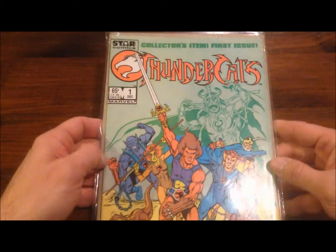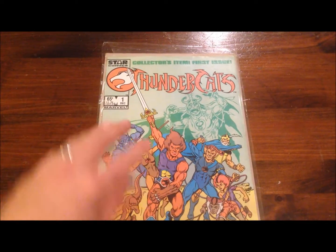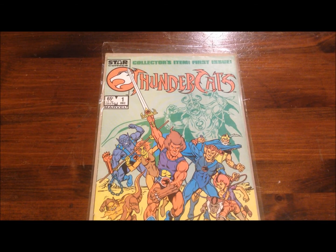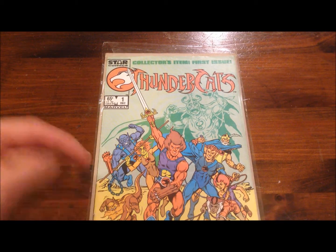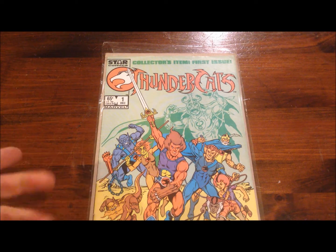which is going to be my Thundercats collection. So, this is actually one that I collected ever since I was a kid. These I collected as they were coming out when I was a kid. So these are my originals that I had growing up.